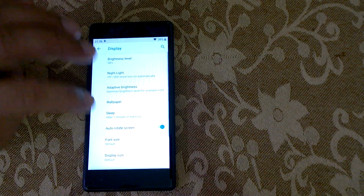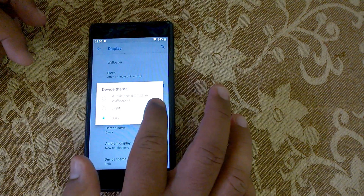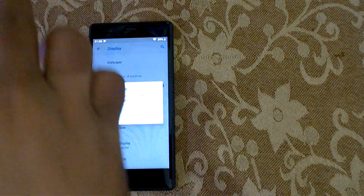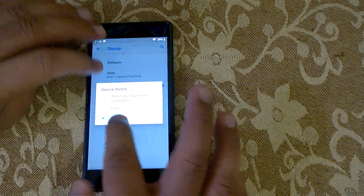in display you see one more option, which is device theme. So you have an option of a setting based on wallpaper, so the device settings change according to the wallpaper. If the wallpaper is dark, many things like the power menu, the notification center, etc. will become dark or light. But here you not only have the option of automatic, but you also have the option of dark or light.